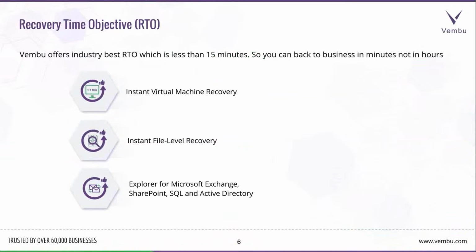So let me explain how we can achieve this RTO of 15 minutes with BDR. We provide instant virtual machine recovery. Say if the backup machine is down, you can immediately spin a virtual machine up and running on the backup server hypervisor. There is also instant file level recovery, where you can do a file level recovery of the image backups from the server. And for applications like Exchange, SharePoint, SQL, you can perform instant application level recovery from the same backup. And you can run the backups every 15 minutes with Vembu VM Backup. So at any point of time, if you take a disaster recovery, you can achieve an RTO of less than 15 minutes with BDR.